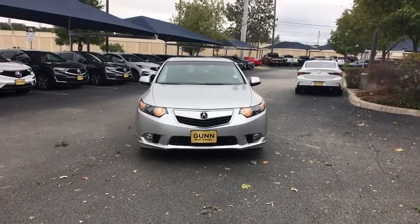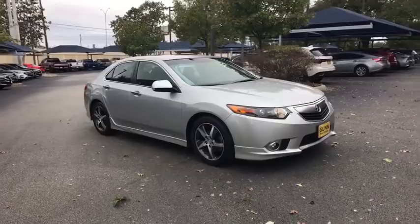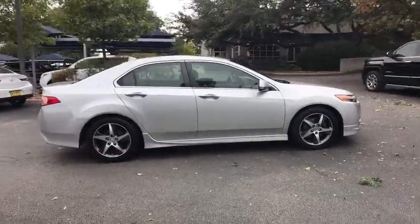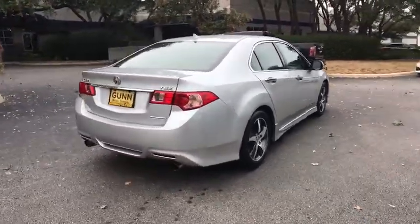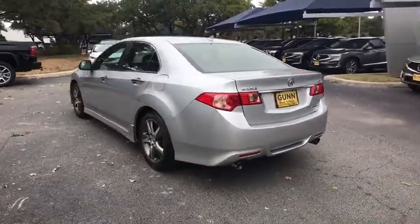Looking for the right vehicle? Check out the 2012 Acura TSX. The Acura TSX uses quality materials and is built with excellence. It comes equipped with a spacious interior and an impressive list of standard features. This vehicle has less than 100,000 miles.